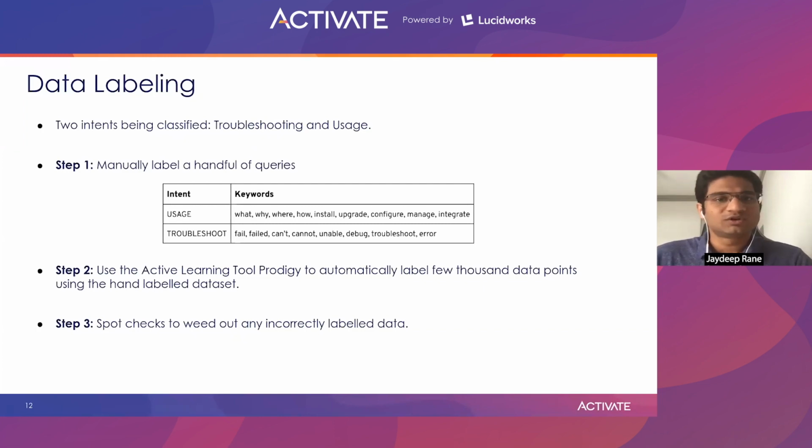Data labeling was one of the most interesting challenges we faced, since we had to build our data set from scratch. Using domain experts and a bunch of keywords, we were able to manually label these queries. It is important to note here that there are a bunch of tools available online for data labeling. However, we chose the in-house approach since it has a higher return on investment in terms of time, effort, and dollars. The keywords highlighted on the slide guide our manual data labeling process.